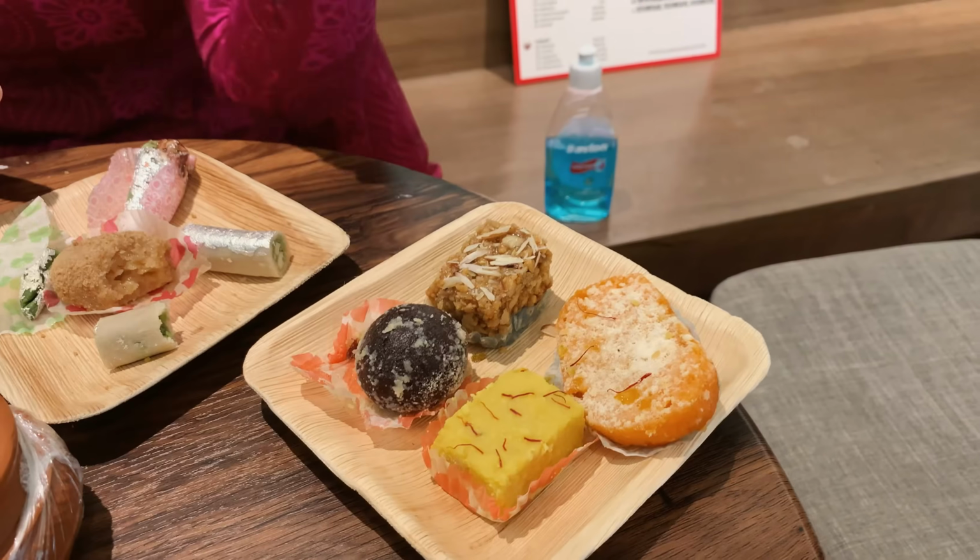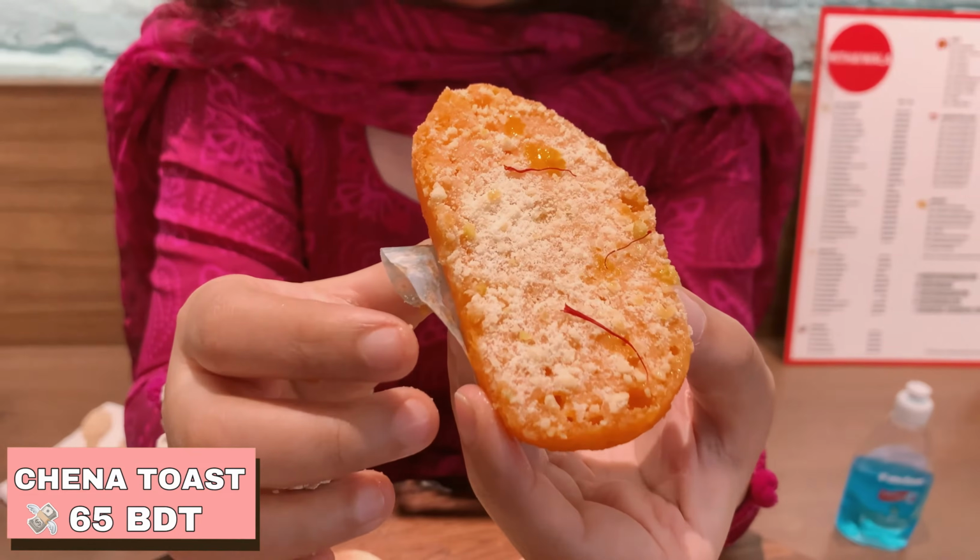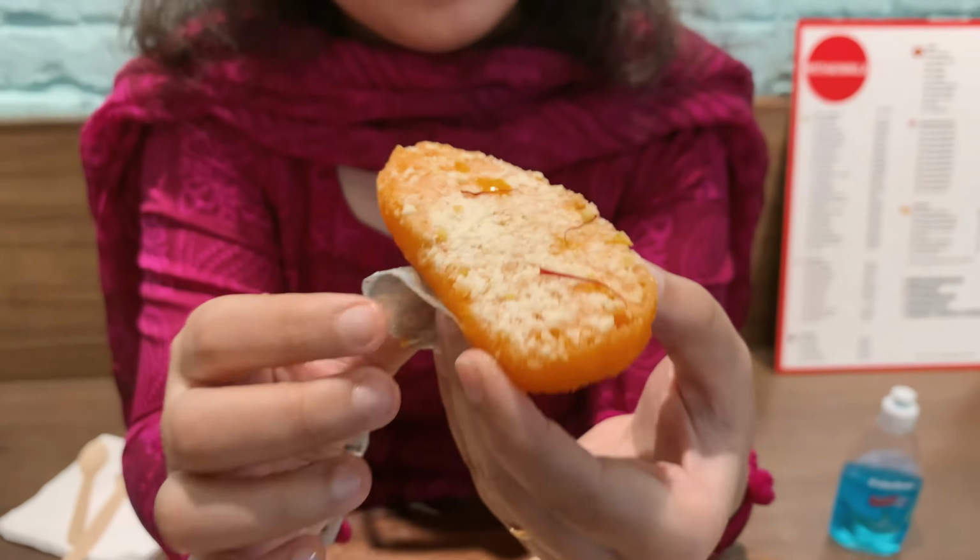They have kind of a lot of variations that you can try out. I'm really enjoying this stuff because they have a little bit of something for everyone. Since we are sticking with orange, go with this one. Chena toast. So it has jaffran. Saffron. Yeah, you could see the saffron. They didn't skimp out on the saffron, so that's good.